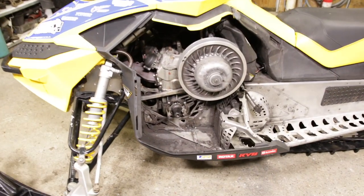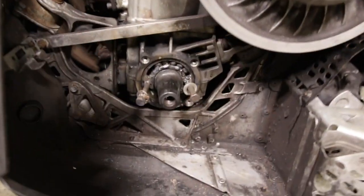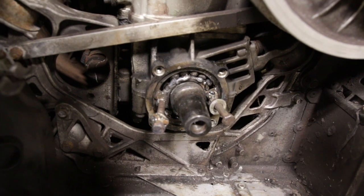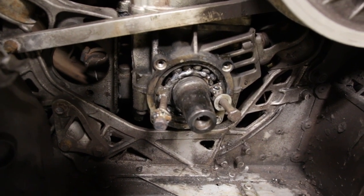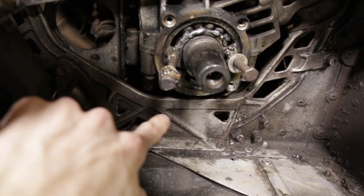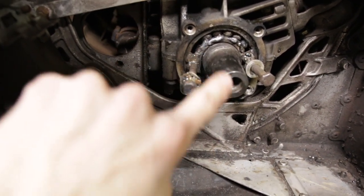So I flipped the camera around. I'll show you what's up, and then we're going to get to it. We're on the left side of the sled, where the clutches are. The primary clutch is off, of course. You can see this is the crank bearing, and I've also done some foolishness already on it. Originally I noticed the bearing just kind of rests into the case. You can't see it, but there's no snap ring. There's nothing that holds these in.